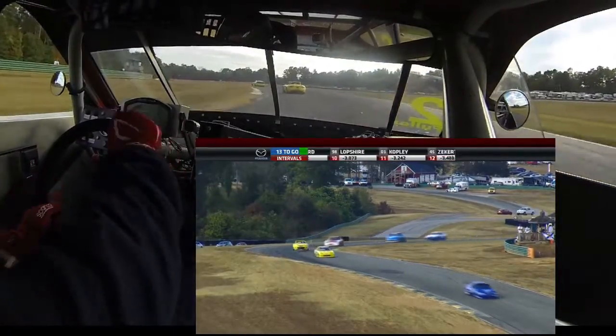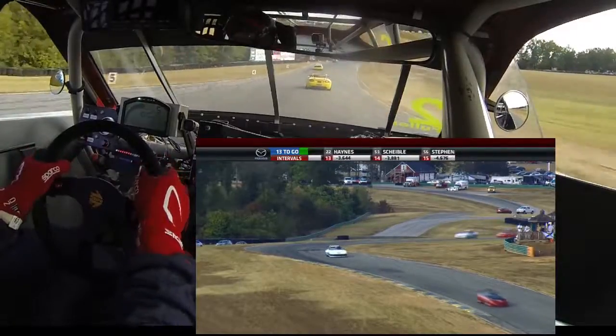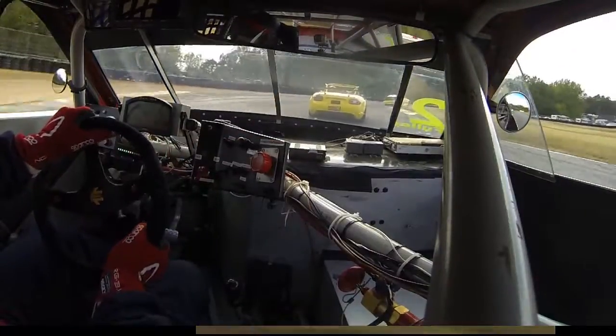Admittedly, we haven't had a whole lot of green flag running to this point in this GTL championship race, but Bill Ball has been awfully impressive in his Nissan Sentra, the Westchester, Pennsylvania native.